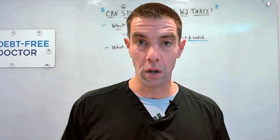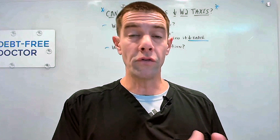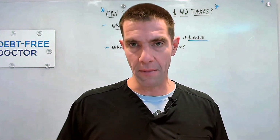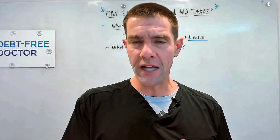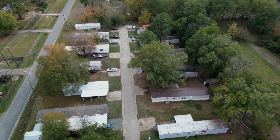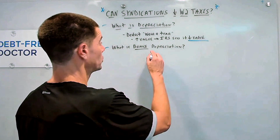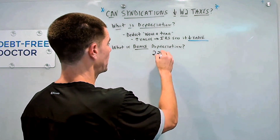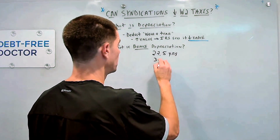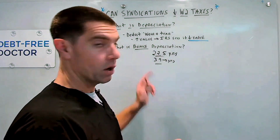That's depreciation. Well, you may have heard something called bonus depreciation. Bonus depreciation is like getting all of your depreciation benefits up front instead of waiting years and years to spread them out. So for example, normally depreciation happens gradually over the property's lifetime when you buy a property, say you buy a mobile home park or an RV park. If it's residential, so if you buy some apartments, a duplex, something like that, it's 27 and a half years. If it's commercial property, maybe an office building, medical office building, something like that, it's 39 years, okay? That's a long time that you have to wait.